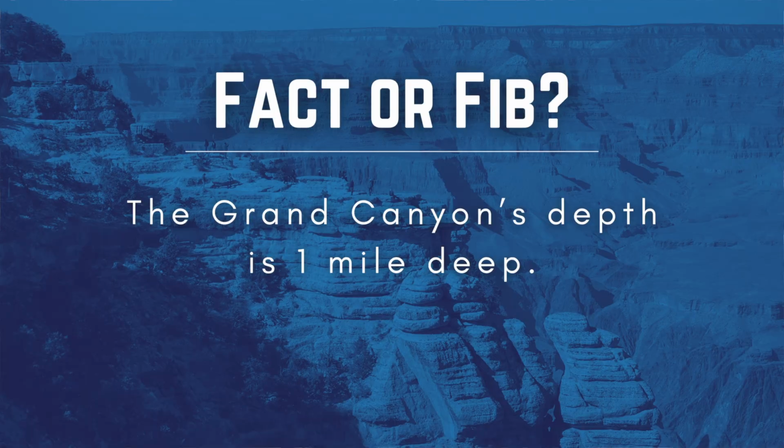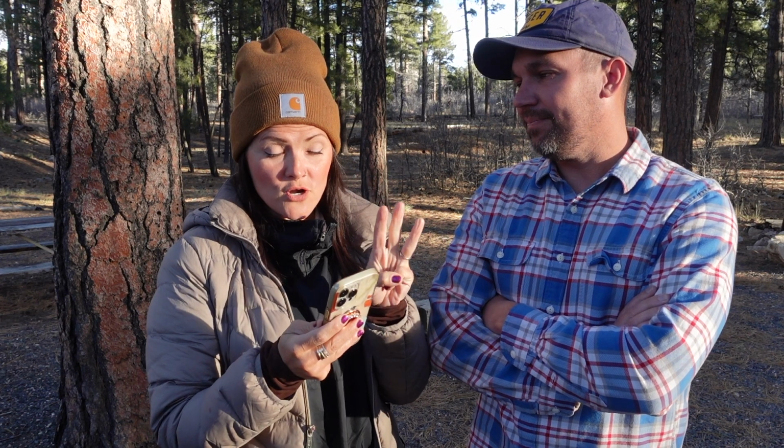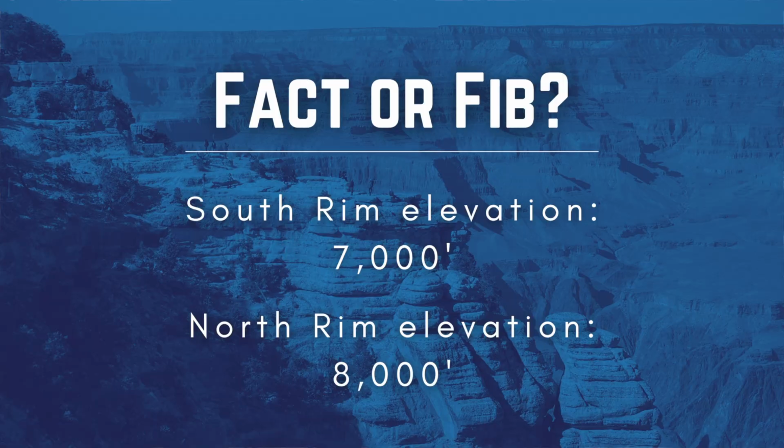Round 2. The canyon depth is 1 mile deep. That would be equal to 3 Empire State Buildings. The length of the Grand Canyon is 377 miles. The third fact or fib is that the south rim is at an elevation of 7,000 feet, while the north rim is an elevation of 8,000 feet.